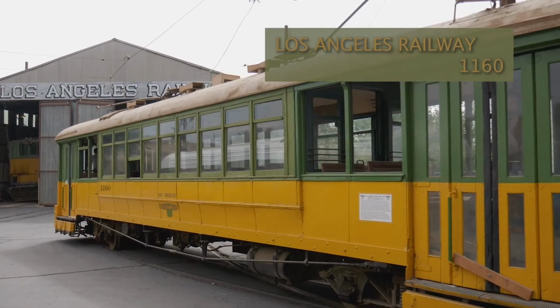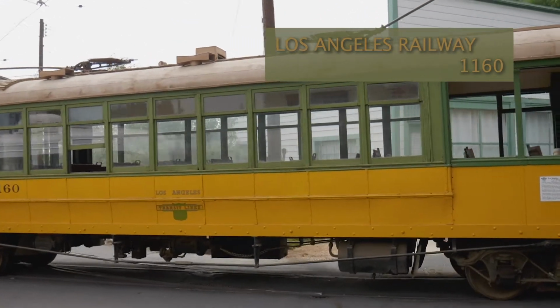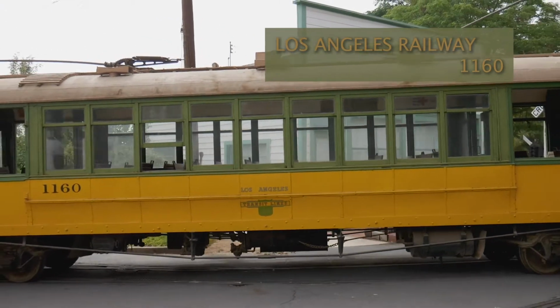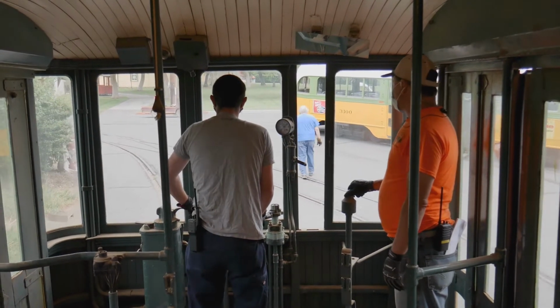Okay, so this one's the 1160. It's a Type F4 car. It was built in 1923 by the Los Angeles Railway. It's 48 feet long, weighs 47,100 pounds, and it has seats for 48 people.